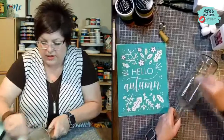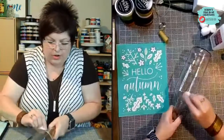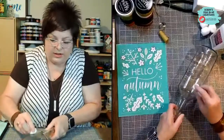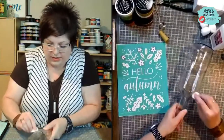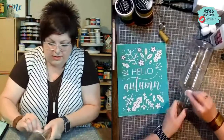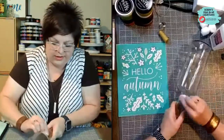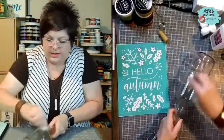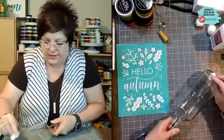I'm just giving it a good clean. And I'm not worried about the neck, at least this part of the neck, because we'll be adding something else to it. But get that product information off and see if we can get all of this cleaned up. Okay, so then we're just gonna kind of let that dry.